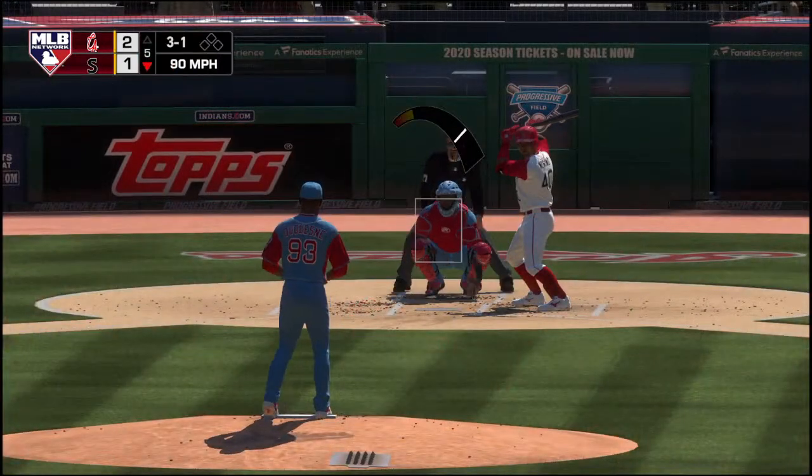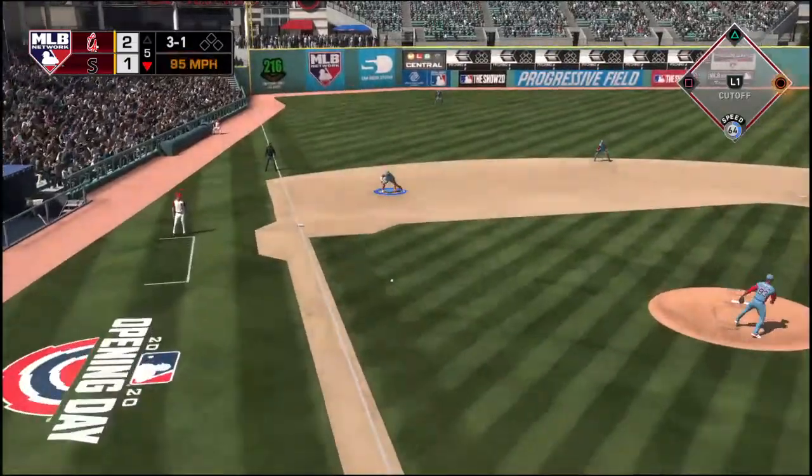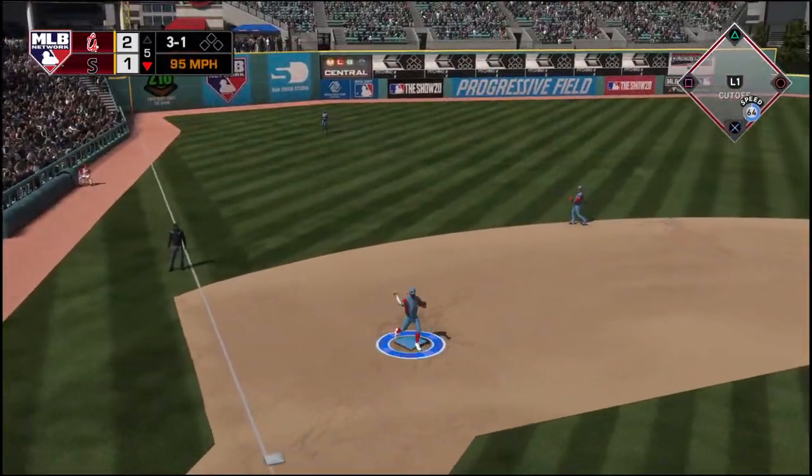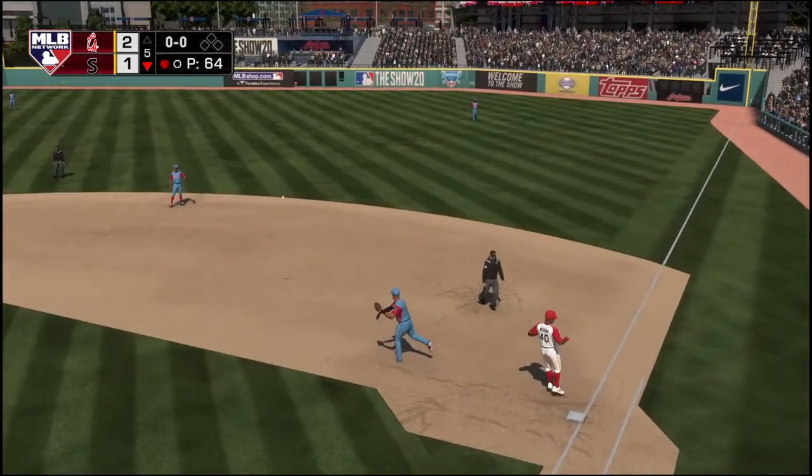We all know this guy is a great hitter. In a 3-1 count, this is just what he's looking for. He loves to hit when the count's in his favor like this. And there's out number 2.